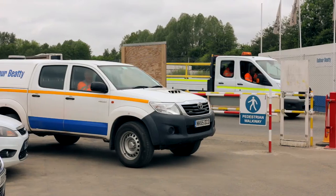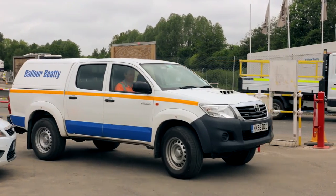My name's Robert Lindsay. I'm the driver risk manager here at Balfour Beatty. Driver risk management is about understanding and controlling the risks associated with driving on business. In Balfour Beatty, one of our key initiatives is the permit to drive system.